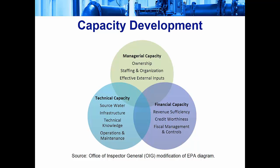So financial capacity is pretty broad-based, but any one of these can trip up a system. So it's important that a system, no matter the size, tries to ensure that its finances are in good order and are protected from most of the risk out there, at least the easy risk when it comes to losing money through theft or embezzlement or something like that.